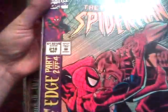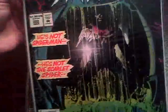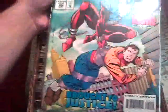Spectacular Spider-Man 218 with the Puma. This one was one of my favorite covers because it had the Daredevil suit of armor. Looked cool. 219. 220 is another flip book, so we'll flip it just so you guys can see the cover. Mary Jane on. 221. 222. This has an open up cover, but I'm not going to do that. 223. Scarlet Spider on this cover. 224.